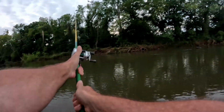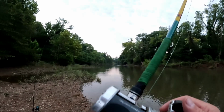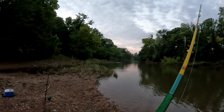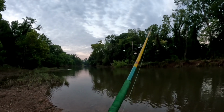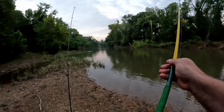Uh-oh, my other rod's getting a bite already, y'all. See it? There could be some bluegill out there chewing on them worms too, so I might go through some bait. We'll see. All right, I'm gonna stick this one in the rod holder.